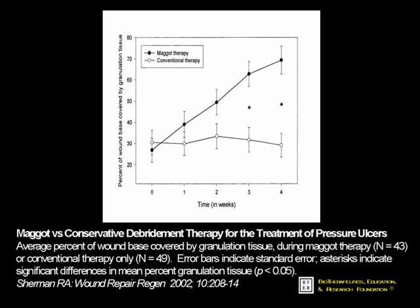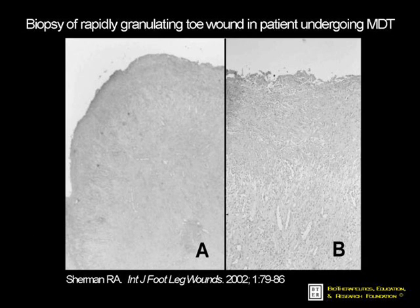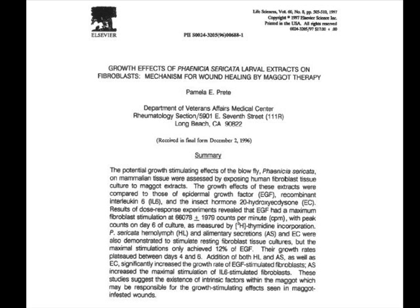And we found that the sizes in a series of patients with pressure ulcers and also with diabetic foot ulcers had their 4 and 8 week healing times substantially decreased compared to controls. And here you can see a plot of the percent granulation tissue of maggot-treated wounds compared to control-treated wounds, which on average don't seem to be sprouting as much granulation tissue. Biopsies of these wounds showed an abundance of neovascularization. And so this paper was brought up earlier.